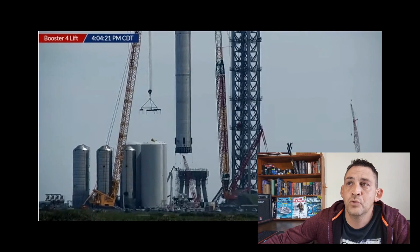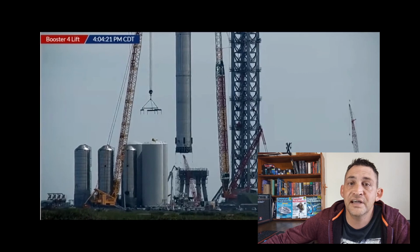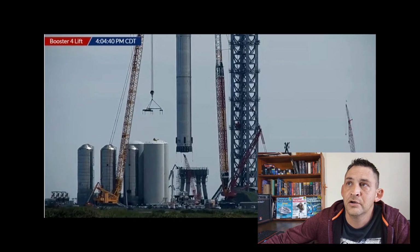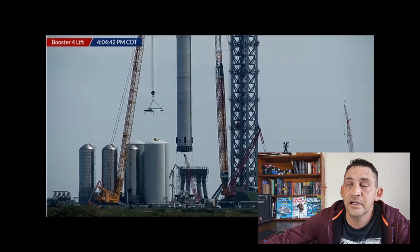Can you imagine what it's going to look like when they actually do a static fire on all 29 of these Raptor engines? Remember, before any rocket flight, they have to do a static fire, which is when they basically start up these engines.